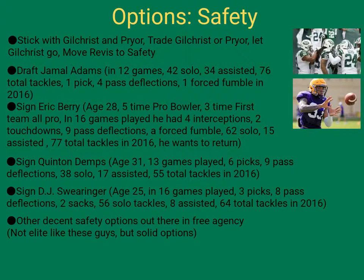So, he plays for the Cardinals. Now, if the Jets don't get any of these guys, but they do want to get rid of Gilchrist, there are so many solid safety options. I mean, these are the best, these are the elite options, but there are solid options out there in free agency, like Leon Hall could be a solid option. But overall, that's what the Jets can do. That's how you fix the Jets, or how the Jets can improve. If I'm a Jets fan, I would probably want to go after some of the big names.